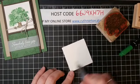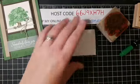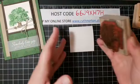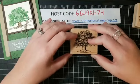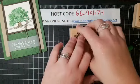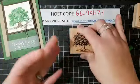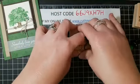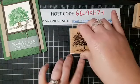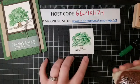Okay. Hope this isn't too wet. We'll see. If it is, we'll do it again. Okay. So with it a little bit damp, all we're going to do is go straight down, and then we're just going to hold it there for a second. We just want that water to start sucking up that ink from the markers. We're just going to hold it there for just a minute, and then we're just going to lift it off.